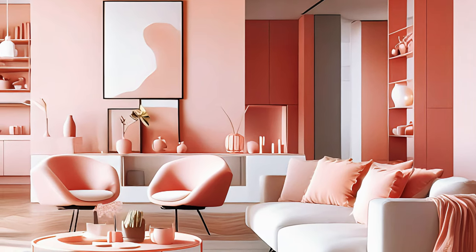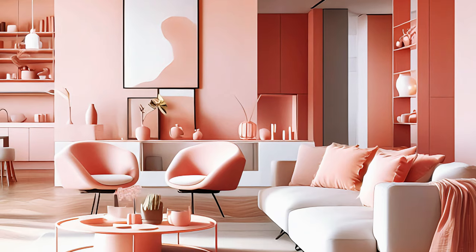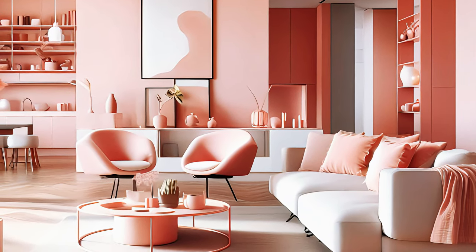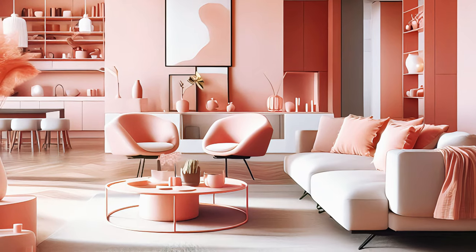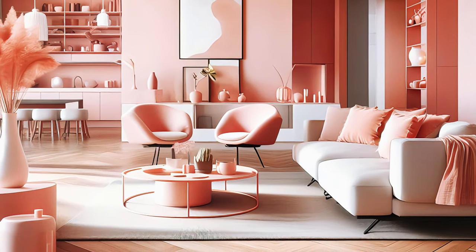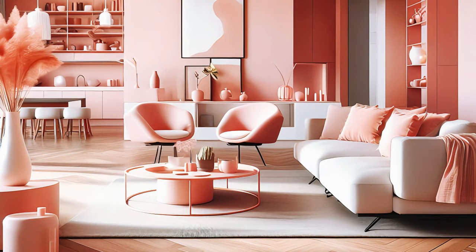This living room is a charming and cozy space that uses a pastel coral and white color palette. The walls are painted in light coral and white, creating a soft and warm backdrop for the furniture and accessories. The darker coral floor to ceiling shelves add some contrast and storage space, as well as displaying many decorative items and modern paintings.